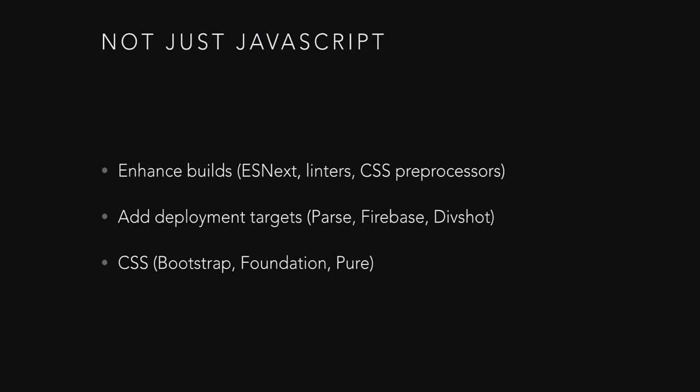And it's not just JavaScript. It's not just that add-ons are a way for you to add JavaScript plugins, like jQuery plugins, to your application. It's much more than that. You can plug into the build system. You can add your own concatenation. You can add your own minification. You can add your own CSS preprocessor. You can hook into the deployment process.